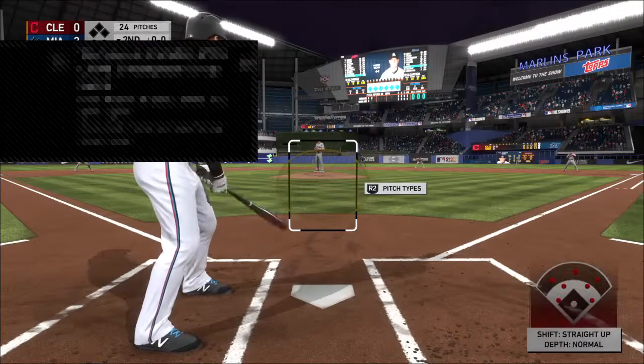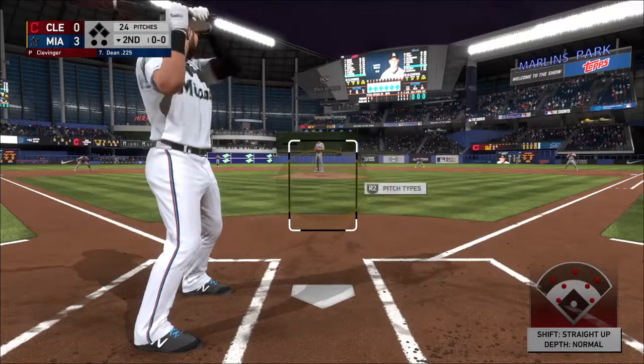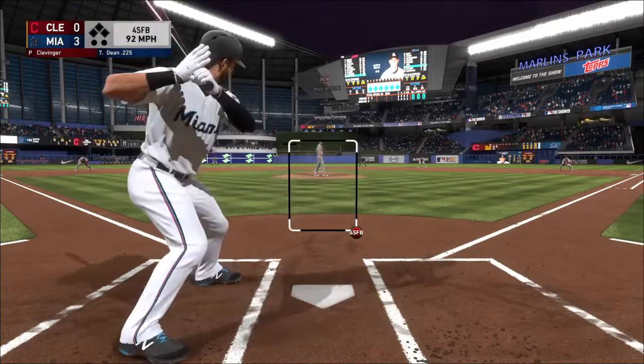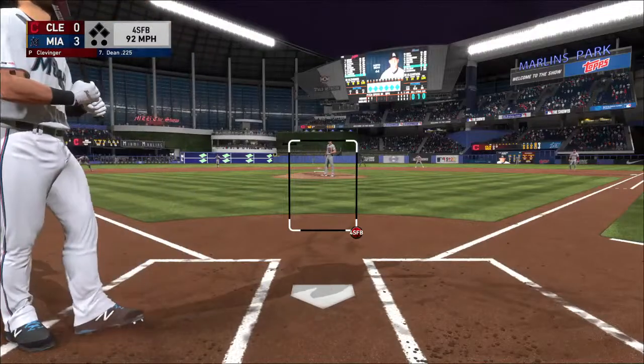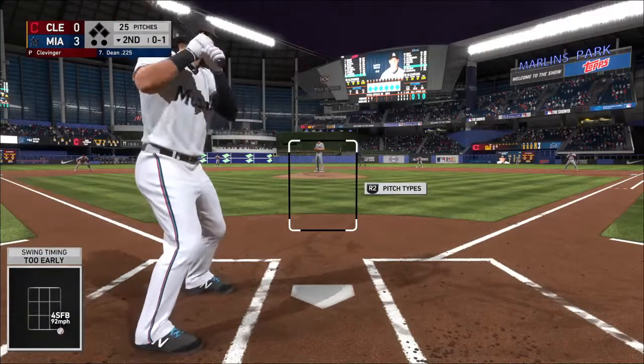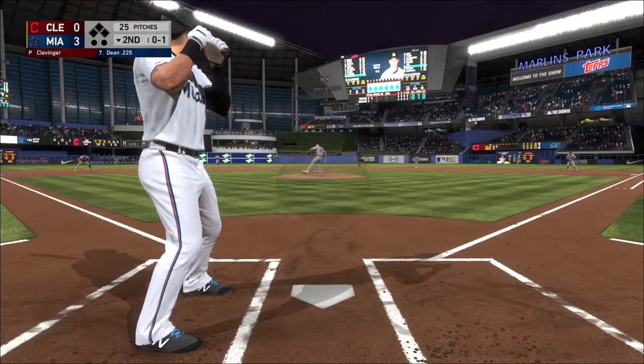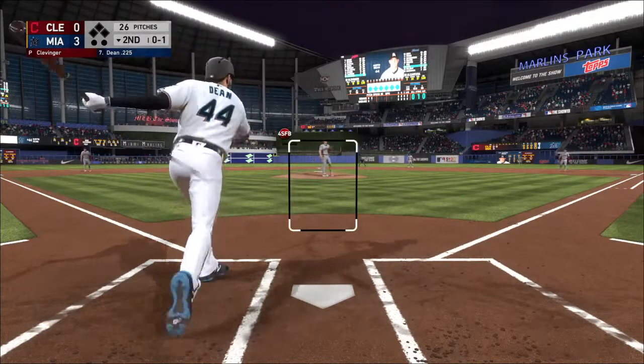Into the box now, Austin Dean. He'll start us out here in the home half of the second. Number 44. And the pitch. Checks his swing, but this pitch is right there for strike one. Fouled off.